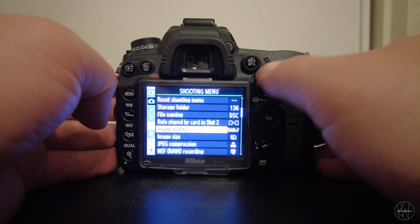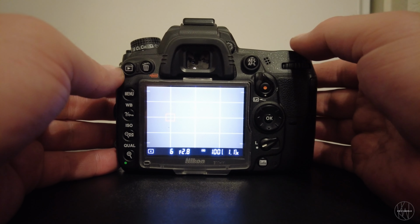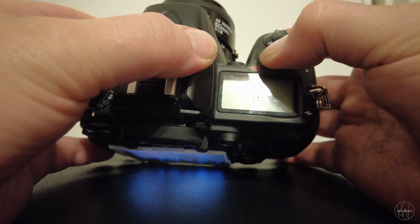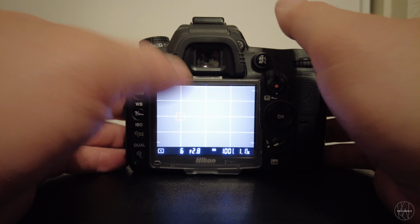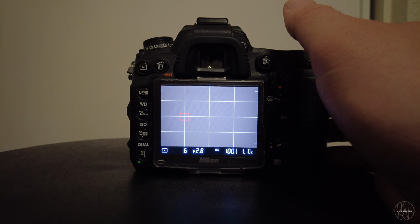So everything is pretty good. You can even change your matrix on here as well. I have it on spot metering. When you use spot metering, it just measures a small area of light compared to the whole entire image. So that right there can help you as well if you're in a low light setting.